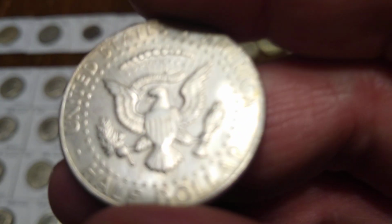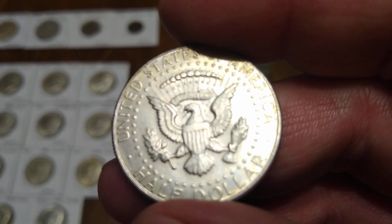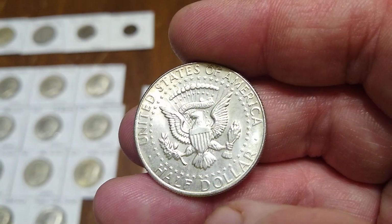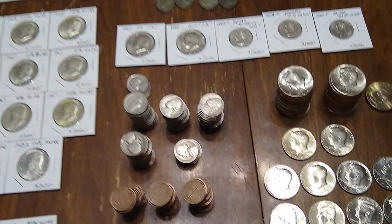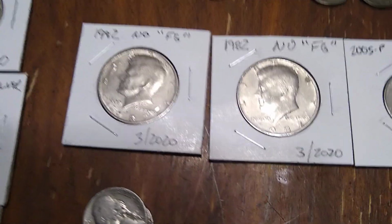but this camera won't focus. But anyways, on the back, right under where my thumb is, there is the designer's initials of FG. Can't remember who the name of the designer is, but I had 2 coins that had the no FG.